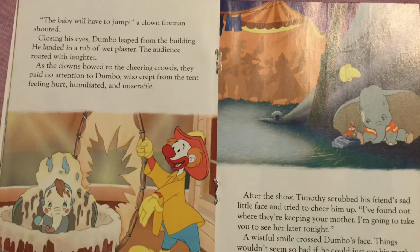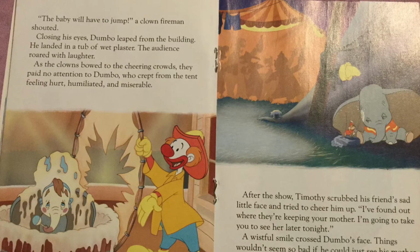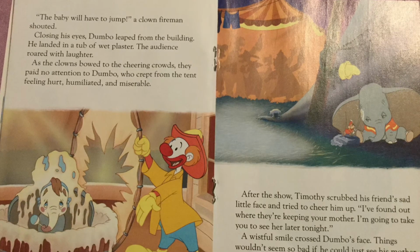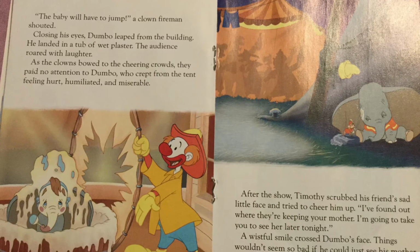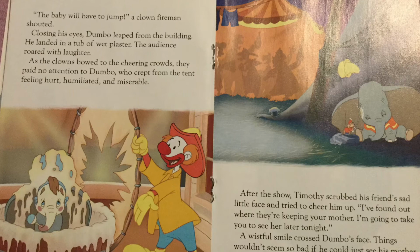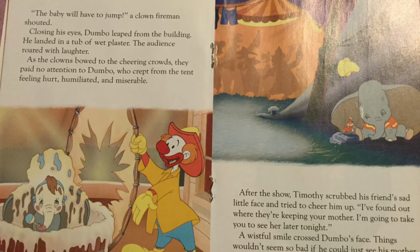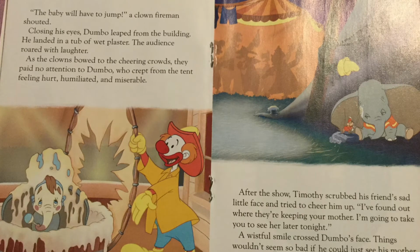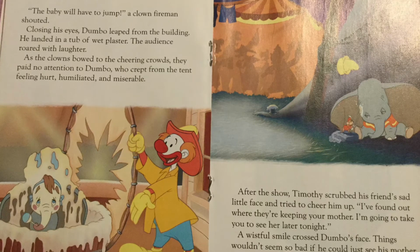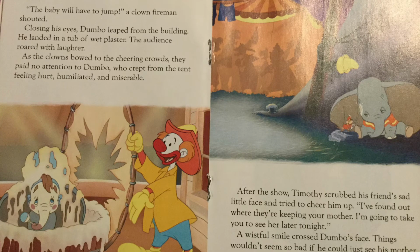"The baby will have to jump," a clown fireman shouted. Closing his eyes, Dumbo leaped from the building. He landed in a tub of wet plaster. The audience roared with laughter. As the clowns bowed to the cheering crowds, they paid no attention to Dumbo, who crept from the tent, feeling hurt, humiliated, and miserable. After the show, Timothy scrubbed his friend's sad little face and tried to cheer him up.